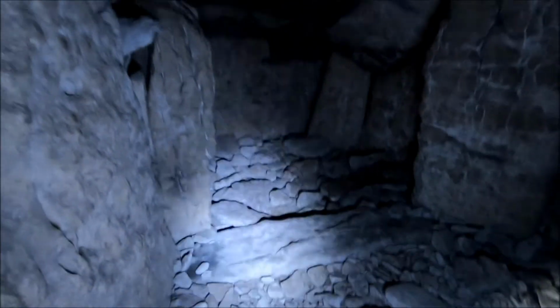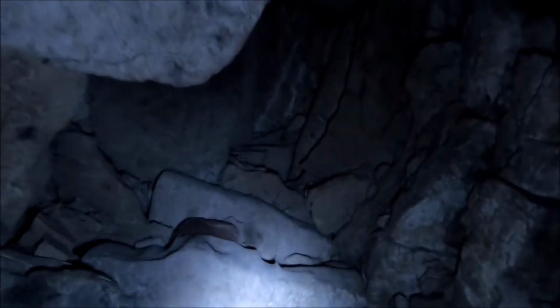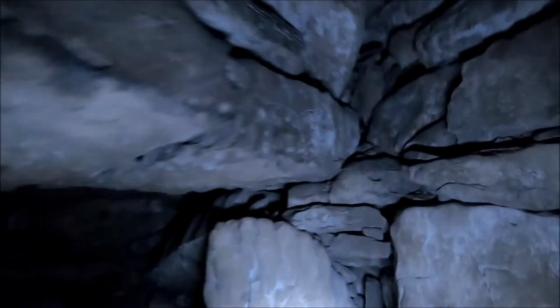I'll leave my bag there. I'm blocking out all the light that's getting in. I'm just in the chamber now. Wow, disorientated. I'll need to get my light. I should whisper. A beautiful corbelled ceiling. It's a lot fancier than Cairn G. Stand up. Wow. It's very nicely constructed. It's a real engineering job.